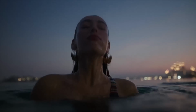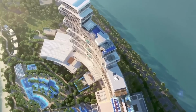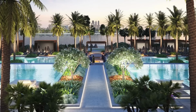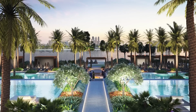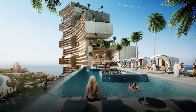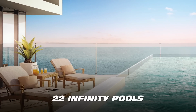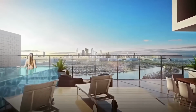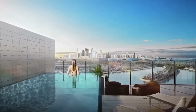Another highlight of the resort is its pools. The luxurious rooms feature vast elevated terraces, each with its own private outdoor pool and architecturally landscaped gardens. In total, there are 92 pools in the property, including 22 infinity pools. 44 of the suites and signature penthouses have private infinity pools.